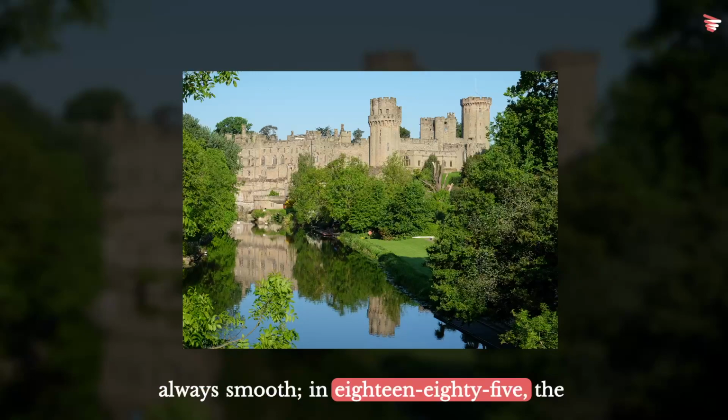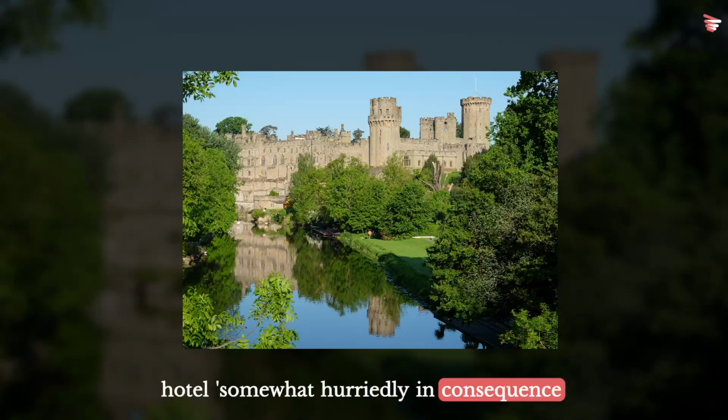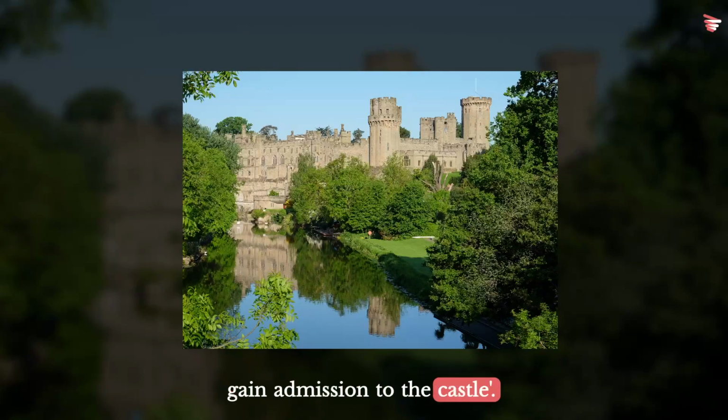In 1885, the 4th Earl briefly closed the castle to visitors, causing quite a stir in the town. A local report at the time noted that a group of American visitors left their hotel, somewhat hurriedly, in consequence of their being unable to gain admission to the castle.